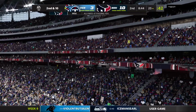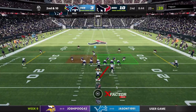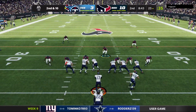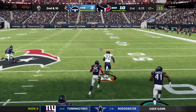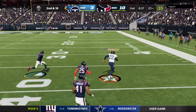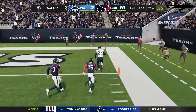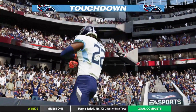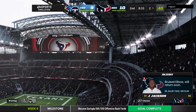Well, their first 2 drives only yielded 3 points. They might be thinking it's time to make something happen. Push the ball downfield and try and gain some points that way. Unfortunately, incomplete. On 2nd down, it's Henry. 1st down and much more for Henry. Derrick Henry all alone. And he will score. Touchdown, Titans. Derrick Henry, his 2nd touchdown on the season.